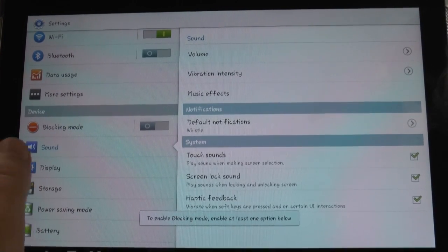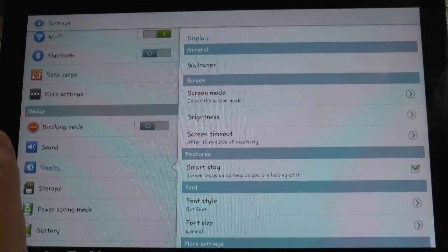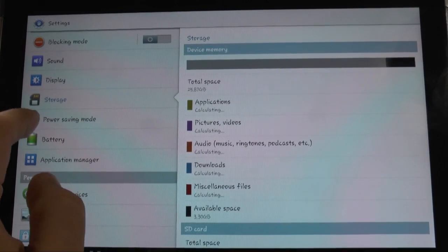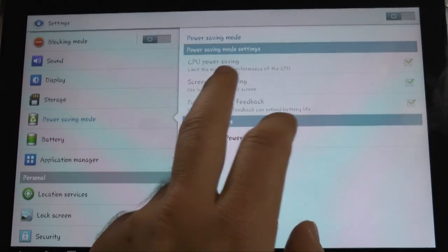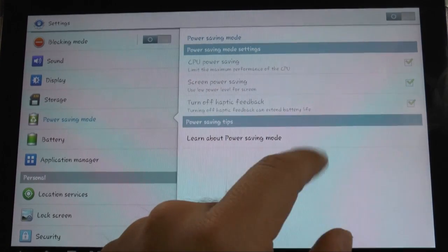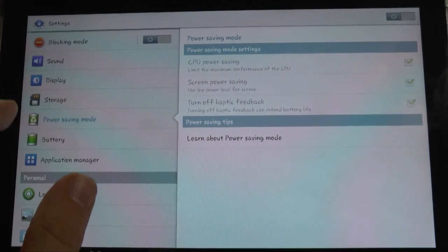With sounds, no, there was nothing. I'm just going to go through each one to make sure that there's no changes. Nope. Storage is also the same. Power saving mode is the same. Power saving mode, if you didn't know, and one thing I always point out, is that it can limit your CPU. It basically downgrades it to a dual core processor, but it extends your battery life about 3 more hours. So that's pretty impressive.